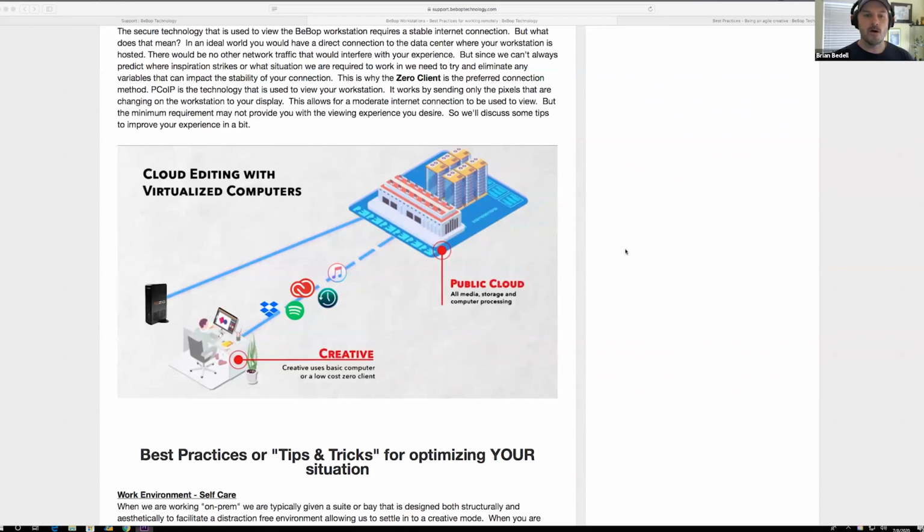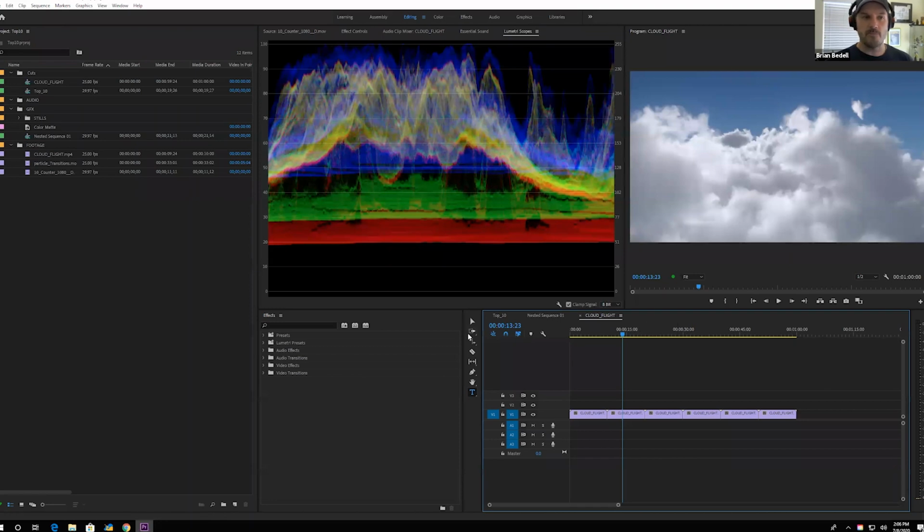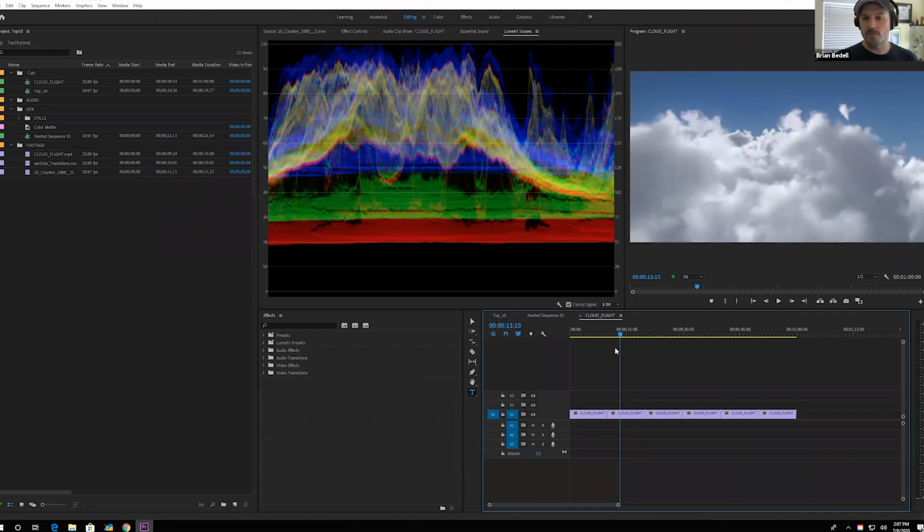So one of the things I do like to talk about, this leads us to number 8, is the way that we adapt in the cloud. And being in the cloud offers so many valuable resources to improve our efficiency and workflows. So one of the things I want to show you here is within the BeBop VM, I'm currently running a virtual machine. And so I have my timeline here in Premiere.